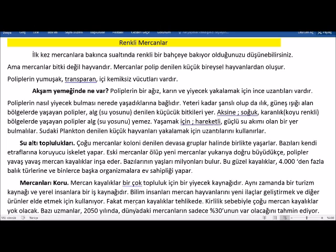But coral reefs are endangered. Fakat mercan kayalıklar tehlikede. Because of pollution, many coral reefs will disappear. Kirlilik sebebiyle çoğu mercan kayalıklar yok olacak.